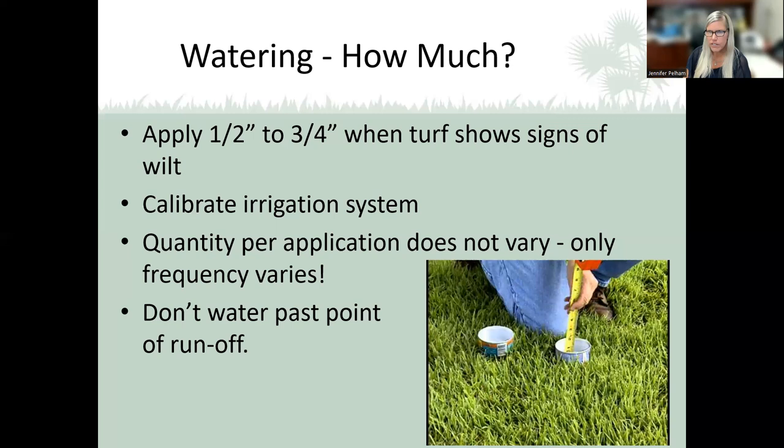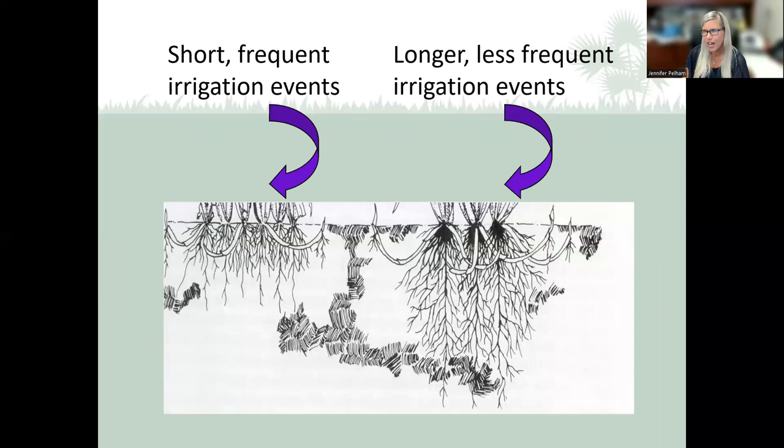So this is the photo that I've been trying to explain to you this whole time. When we do short, frequent irrigation events where we aren't putting 1/2 to 3/4 inch of water and we're watering a lot, the roots have no reason to go deeper because they're getting all the water they need right there at the surface. But when we allow our turf grass to go into drought and only water when needed, when it's showing those first signs of drought that we mentioned, it's going to encourage a deeper root system because those roots are going to dig deeper looking for that water. And that's what we want.